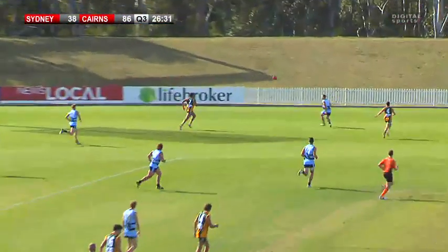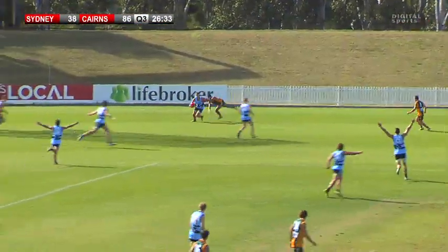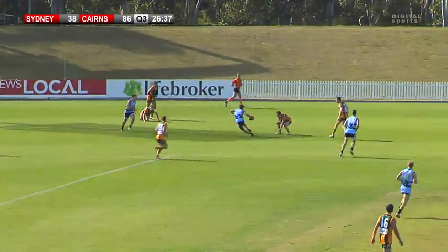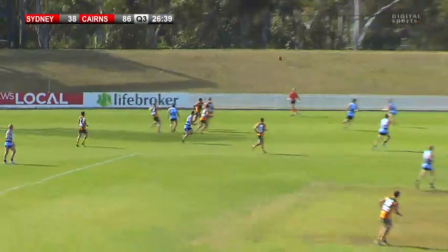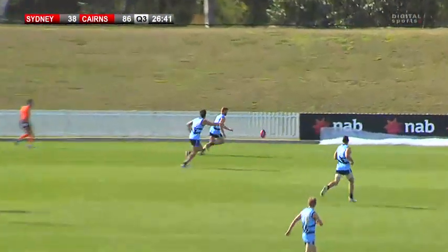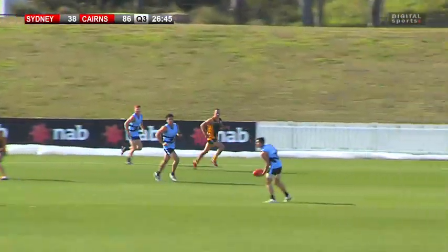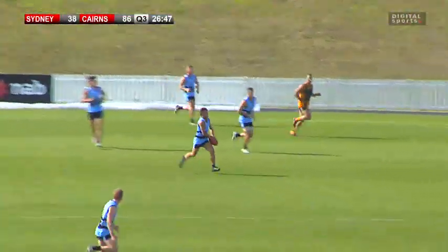And once again, the Sydney boys having to just throw it on the boot to get it out of their defensive 50. Round now just tries to invent a small kick. Finds Wales. Wales goes inside. And they've got a little bit of movement here now. The Sydney boys. Inside 50.